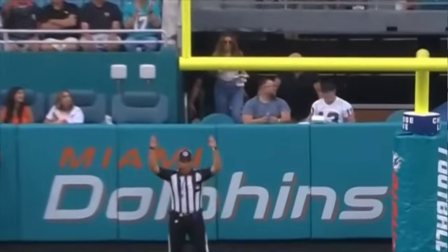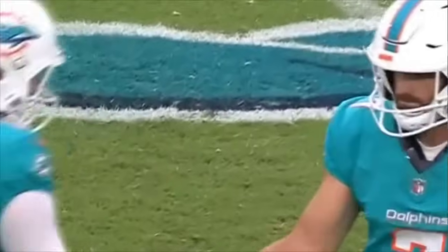Jason Sanders with plenty of room. Oh, that's a boot right there.